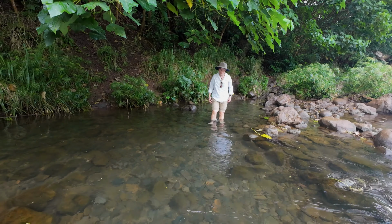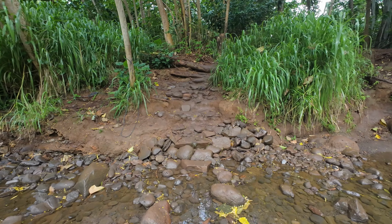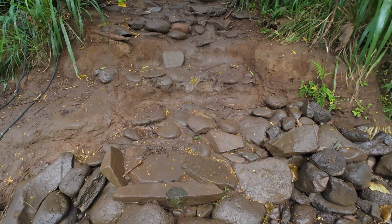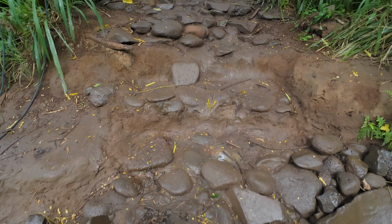Don't cross it if there's heavy rain in the area, or if you're hearing thunder up in the mountains. But if it is safe, go ahead and cross it, and as you're crossing, take a look at the water. You may see some rainbow trout. Yep, rainbow trout in Kauai. I was surprised too when I saw it.